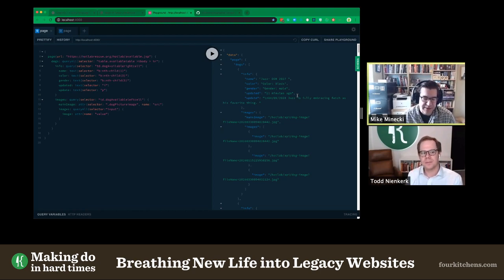Exactly. And the other advantage of approaching this, or creating this intermediary step, is that this server or this service can move from pulling information from your old existing website to pulling information from a new and updated CMS, or pulling that information from both places into a front end that you've already built.